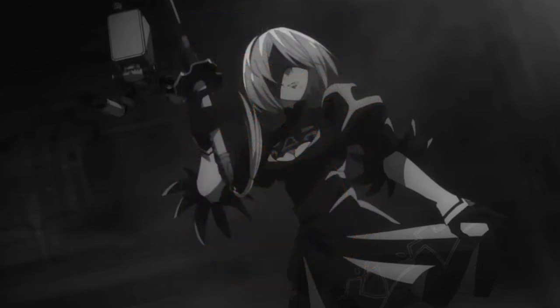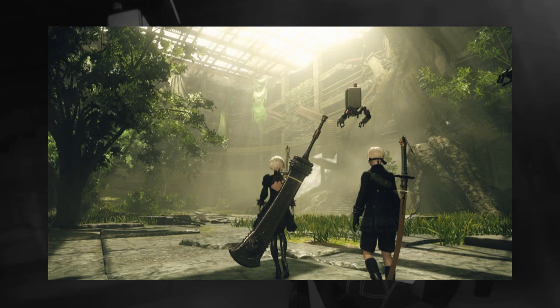JRPG juggernaut Square Enix has been the publisher of Drakengard, NieR, and NieR Automata, but not Drakengard 2 or Drakengard 3, interestingly. Anyway, NieR Automata follows androids 2B and 9S as they fight to reclaim Earth for an exiled humanity after they were driven to the moon by mechanical invaders. Along the way, the story will take a lot of twists and turns in true sci-fi anime fashion.